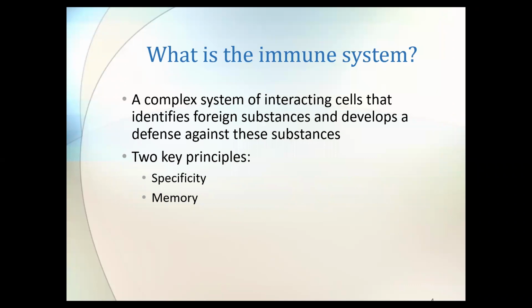So what is the immune system? It's a complex system of interacting cells that identifies foreign substances and develops a defense against these substances. This defense is known as the immune response and involves the production of specific molecules, proteins, and cells. The immune system has two key principles. The first one is specificity, which means it is responding to a very specific thing. So every time your immune system responds to something, it's not an all-out, free for all.